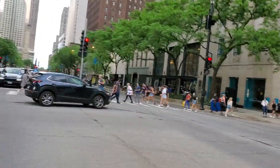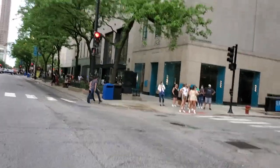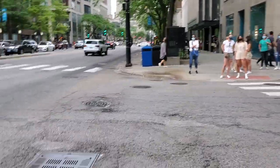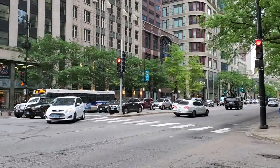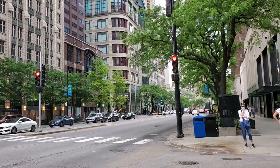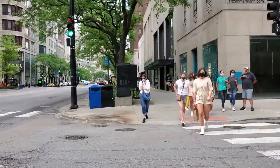We're crossing Michigan Avenue at Erie. This is Erie Street. I don't see the sign for the street, but I'm pretty sure it's Erie Street. Yeah, it's right behind me. It's East Erie, E-R-I-E. And then we're gonna go north. North again on Michigan Avenue.